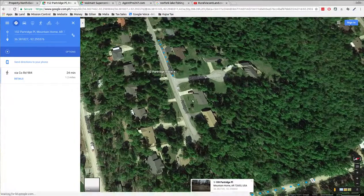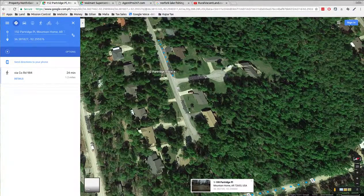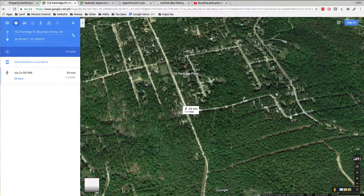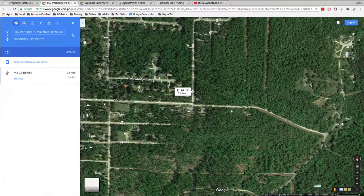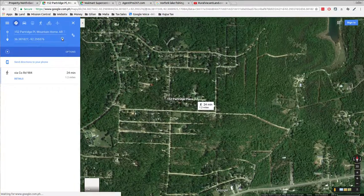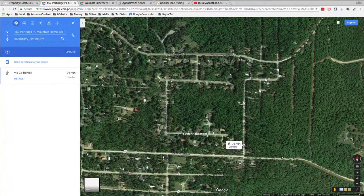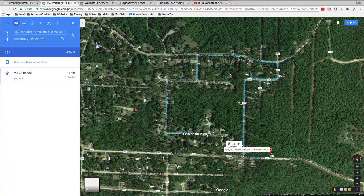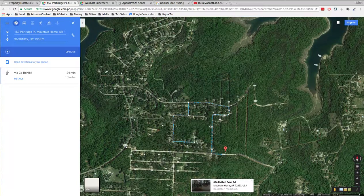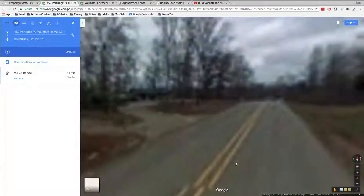let's back out of there. So where are we? I'm gonna get lost. So let's find the property again. Property's down here. Here it is. So if we go out to the turnoff, you can see the turnoff. You can see street view.